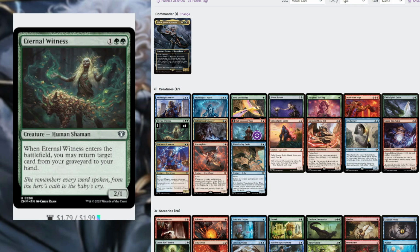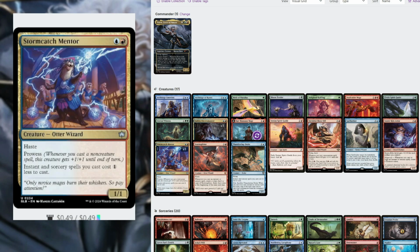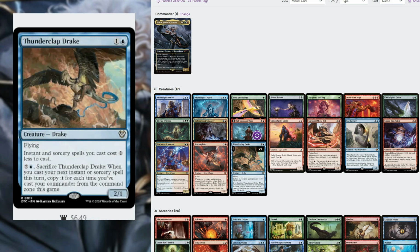Eternal Witness is just a great card in general. I typically look to this in most green decks, but here we're getting any card back from the graveyard, so there's no reason not to use it. Goblin Electromancer is just another way to reduce the cost of the instants and sorceries that we play. Same deal with Stormcatch Mentor and Thunderclap Drake. Both of them are here to do that.